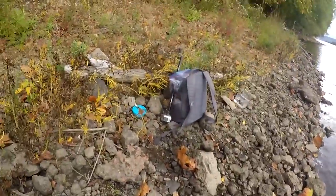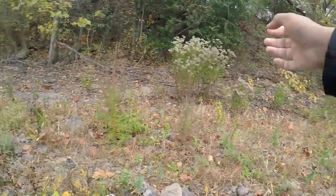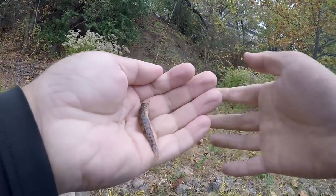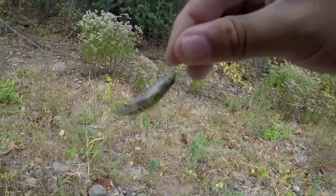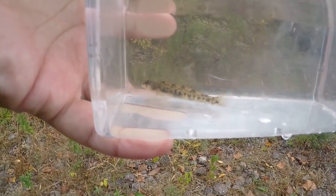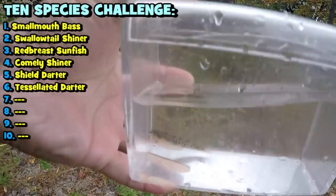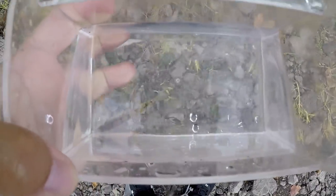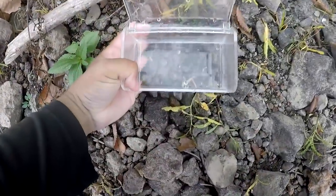Got it. Is this the one that I'm looking for? Woo! Wait a moment, this may not be the one that I'm looking for though. Oh, wait a moment, this is it? We're gonna put it in the photo tank anyways. Well, fellas, the good news is that this is yet another species for our challenge today. We are actually 6 out of 10. The bad news is that this is not the darter that I am looking for.